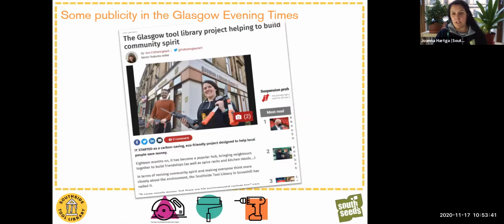I've already mentioned that we had a relationship with the journalists at the Glasgow Evening Times. So this was another article that they did with us, just 18 months in, highlighting what we've achieved so far. We're still going, we're still here, lending out tools. And lots of people have been having positive experiences with borrowing tools from us. So it's really good free publicity as well, and really good to build that relationship with your local paper. And even if people are not buying physical papers anymore, this is still online. A lot of papers will have websites, and the articles will be online as well. So this will be searchable on the internet too.